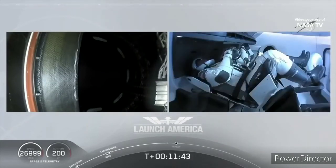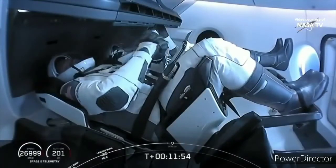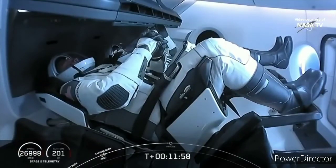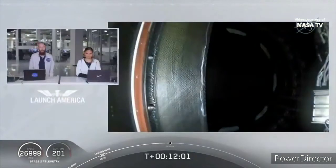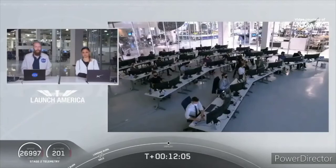So again, we're just standing by. That separation event should be coming up shortly. Then they'll begin a series of checks on the Draco thrusters that are going to be used to maneuver and power Dragon on its flight to the International Space Station. Standing by for separation. Expected loss of signal, Wallops. It sounds like we had an expected LOS, loss of signal, with one of the ground stations. Waiting for confirmation now of that.